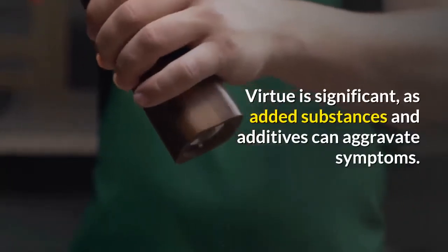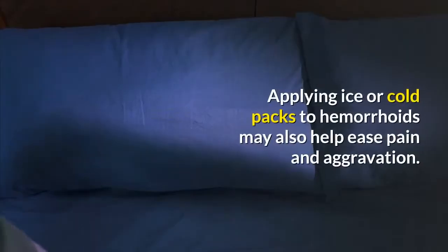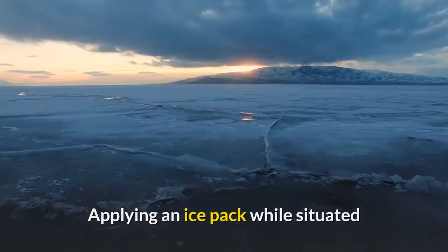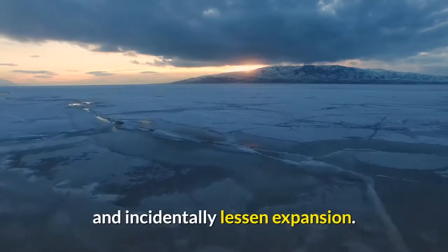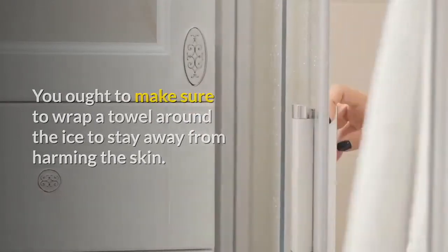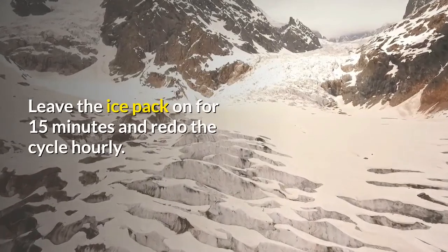Purity is significant, as added substances and additives can aggravate symptoms. Ice packs. Applying ice or cold packs to hemorrhoids may also help ease pain and irritation. Applying an ice pack while seated or when the hemorrhoid causes bleeding sessions can help numb your pain and temporarily lessen swelling. You ought to make sure to wrap a towel around the ice to stay away from harming the skin. Leave the ice pack on for 15 minutes and repeat the cycle hourly.